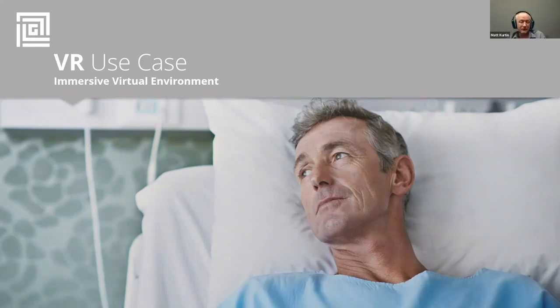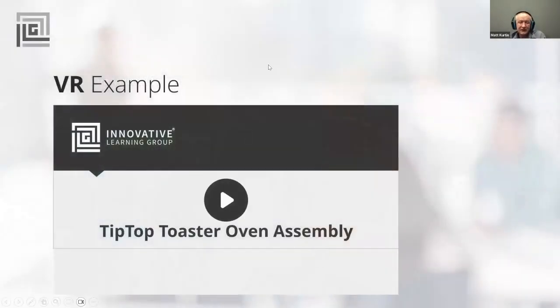And we've done one VR on the patient journey of a patient with a rare disease. And I think it really pulls on your heartstrings to feel like you're really there experiencing it. Let's see, so here's an example. I'm going to show just a little bit of this clip from a demo that we put together, because some of our work that we developed for our clients is proprietary and we can't show it. But this example shows step-by-step instructions for assembling a toaster oven.